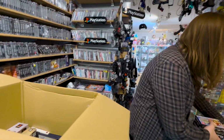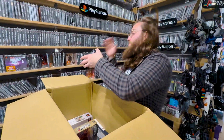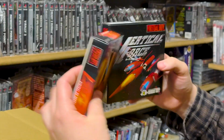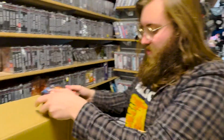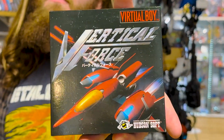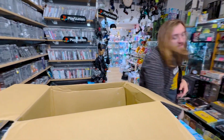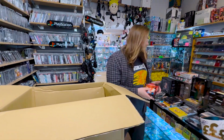So we've got them, but as well as them, we've got the exact same for the Virtual Boy games. They're brand new. It's insane. So it's going to be cool selling essentially brand new condition stock in there. I don't like to use the word mint, but what other word would you use for these? So if you want Virtual Boy games in the best condition possible, we're definitely the place to come for them.